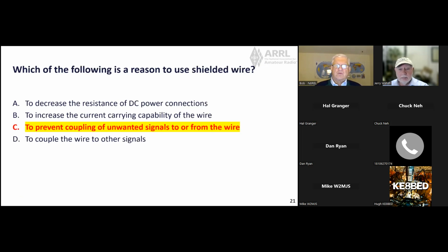Which of the following is a reason to use shielded wires? And that, of course, is to prevent coupling of unwanted signals to or from the wire. All right.